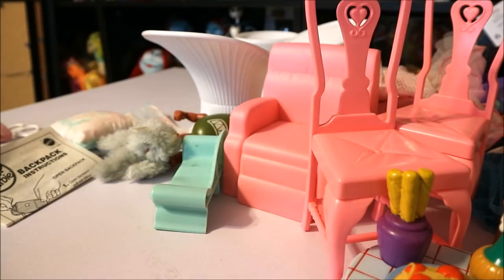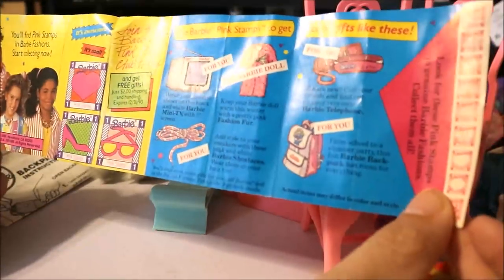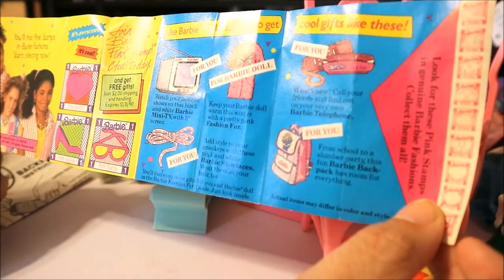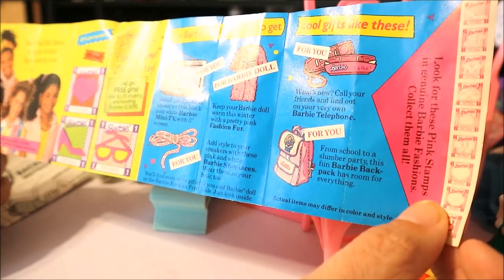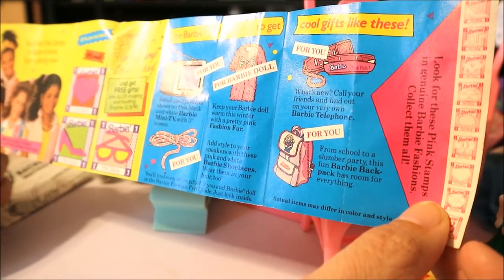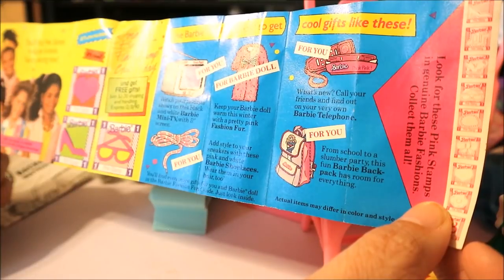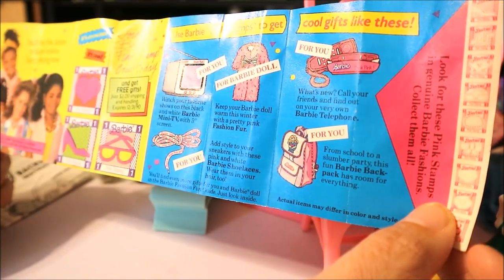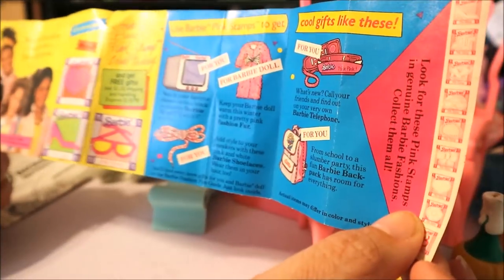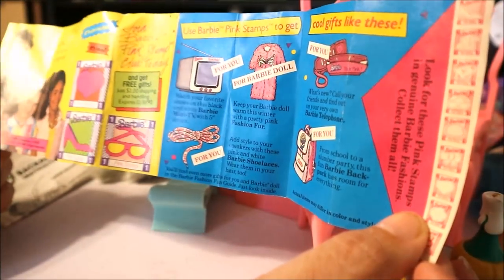1989 Barbie thing. Use Barbie pink stamps to get, oh, you can get a 5-inch screen TV, a telephone, a book sack, shoelaces, or a fashion. Keep your Barbie doll warm this winter with a pretty pink fashion fur.